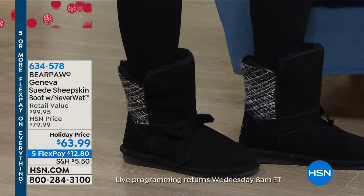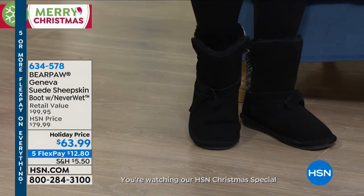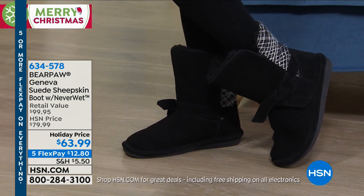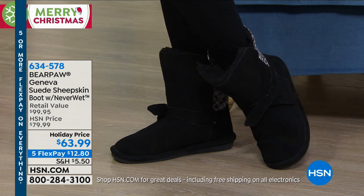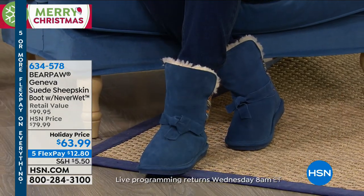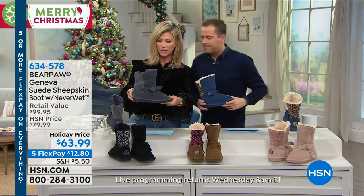So you never have to worry about your feet getting cold or wet. We're going to go through all the gorgeous colors here. It's the Geneva suede sheepskin boot with the never wet technology that no one else has. You're not going to find this type of technology in any other shoe, only in Bear Paw. Okay. Starting here, look at the charcoal. Isn't that gorgeous? Look at that cute charcoal.